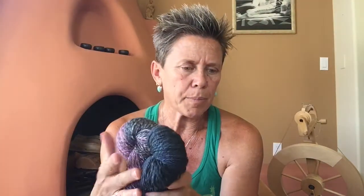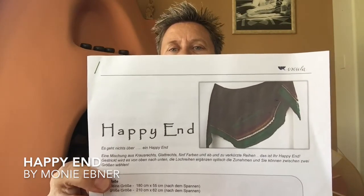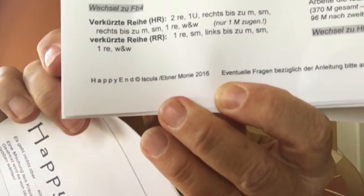And then I went on Ravelry, as we all do, and I looked at some patterns, and I had found this pattern called Happy End. It is a designer who's located in Germany, and I apologize, her name is not on the pattern, so I cannot tell you, but I know she publishes everything in English and in, oh, there it is. Ebner, E-B-N-E-R, Moni. So that's probably too small for you to see. Ebner, Moni. So maybe Moni from Monica, I don't know.